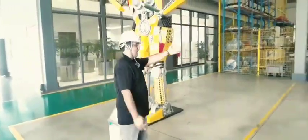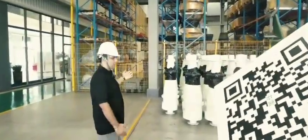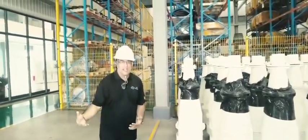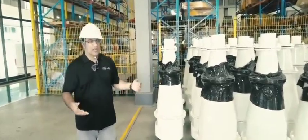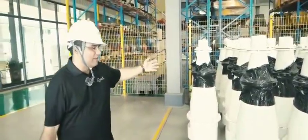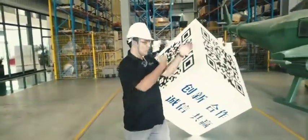Followed by that, we have a lot of orders for the classifying cyclones. Cyclones are one of the best selling equipments that we have in India as well as in China. Now we have expanded to Russia, Mongolia, Inner Mongolia, and Tajikistan as well. As you can see, these cyclones are ready for delivery. And we have some more goodies here.